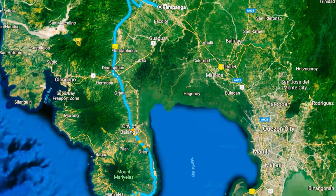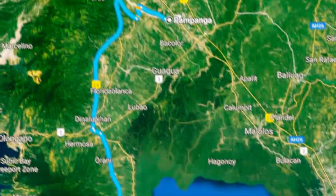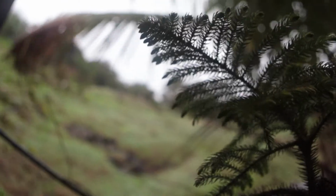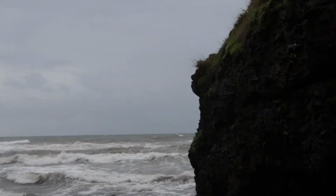So that was the first challenge, looking for a perfect location for the shoot. For this shoot, we decided to go to a place called Five Fingers in Bataan. It's around a 3-hour drive from Pampanga and maybe around 4 hours if you're coming from Manila. Five Fingers is a perfect location for Chelsea's shoot because it's relatively near, it has a beach, has a cliff, and it's scenic.